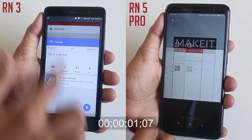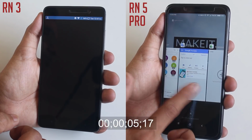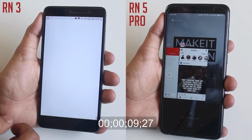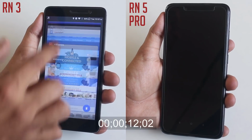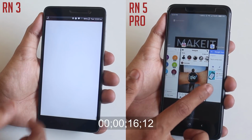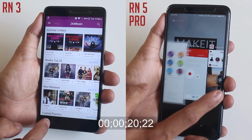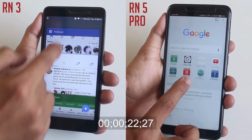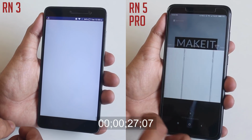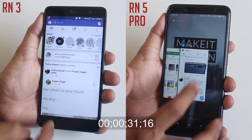Now let me do the RAM management test. Here Redmi Note 5 Pro faced a huge issue with the Instagram app and it always ended up in black screen. I don't know why, maybe it's because of MIUI. I did run the same test several times but the results were the same. So I thought of including this in this video. Do note that it doesn't happen when 4 to 5 apps are opened at the same time. It only happens when a lot of apps like 10 or more apps are opened in the background.